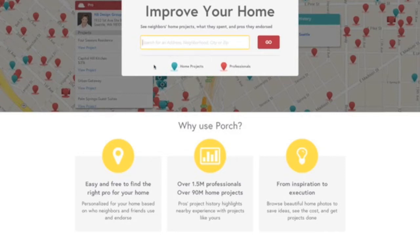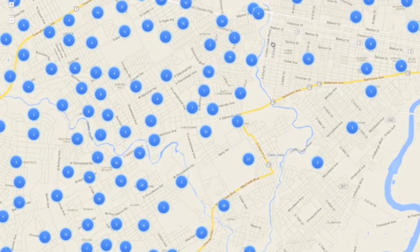So let's say kitchen remodeling with a zip code. And while we're waiting for Porch to populate, it would be nice if they had some kind of splash page, something saying we're developing your list, to keep people interested. So what you wind up coming to is a list of blue dots. And from a user experience standpoint, you have no idea what these blue dots mean.